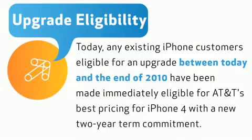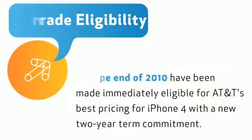First, on upgrade eligibility. What we've done is expanded our upgrade program, and we've made it so that current iPhone customers whose standard upgrade date was any time in 2010 will be eligible for our best pricing on iPhone on launch day. These new dates have already been loaded into our system, so you can check it out now.